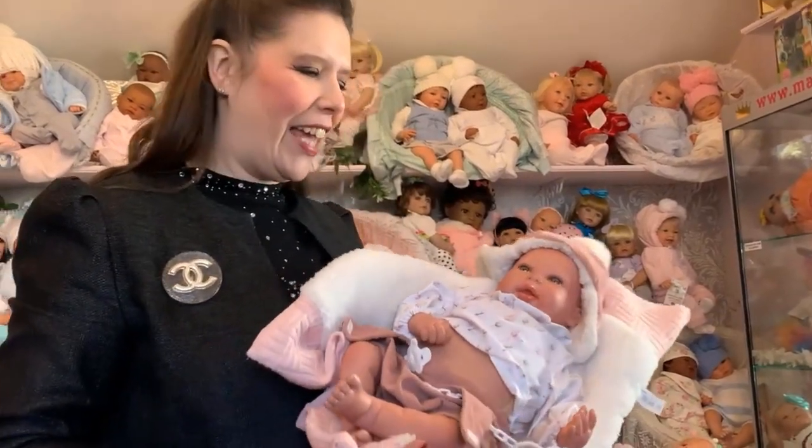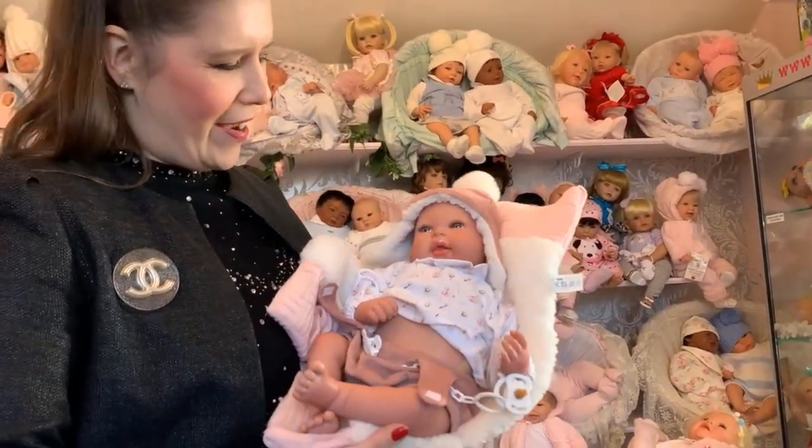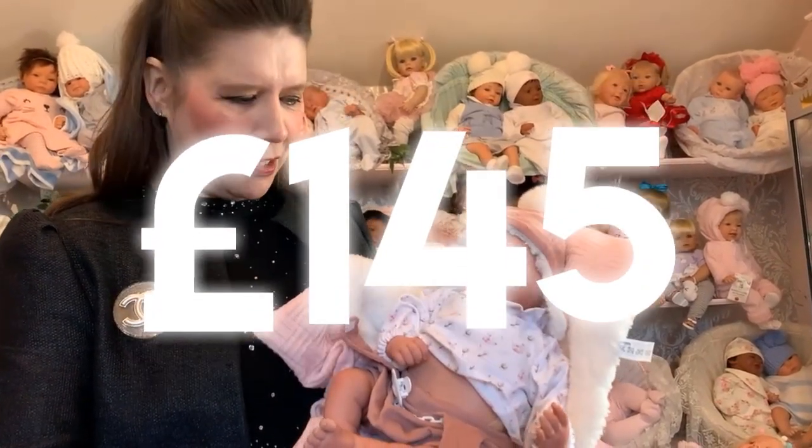It's quite a simple mechanism. It's just like a breathing box, obviously has the recording inside it, so when the button is pushed, and it's just run on AA batteries. So I'd like to showcase her now we've actually sussed out and had the time to work her out. But she's really sweet and she is back in stock on our website, £145.